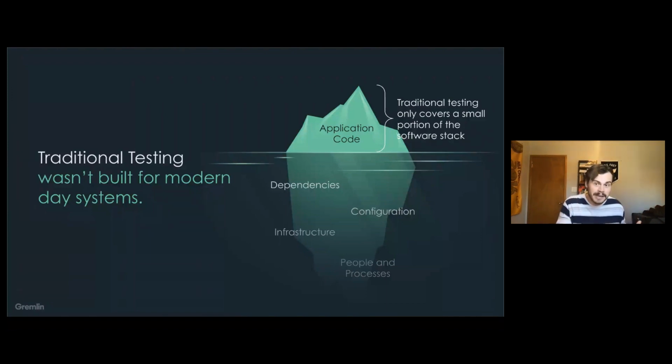Once again, it should still be done, but I'd make the argument that chaos engineering is what comes in and is able to make this a more holistic approach to validating the resilience and reliability of your infrastructure and ultimately your software that you're putting out into the world.